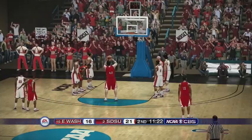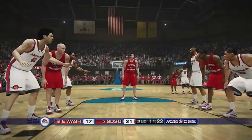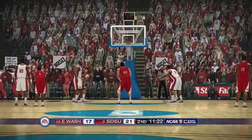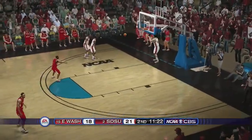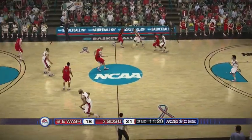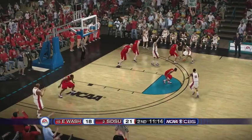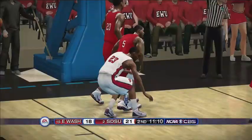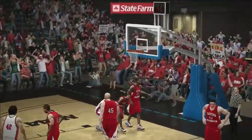A chance for two. Great attack. Gets it. Charity stripe. In the paint. Foul on the play. Too aggressive on defense here. He winds up with the foul. You always get your hand reaching in. You get in trouble.